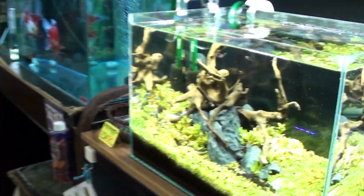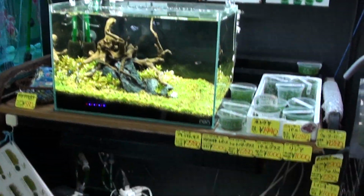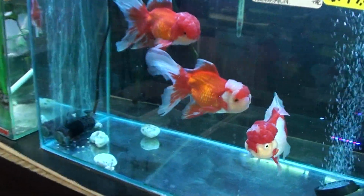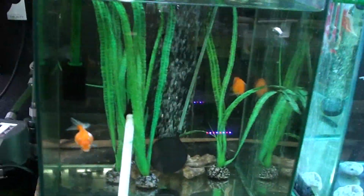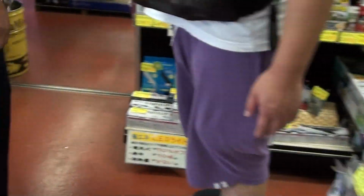Alright guys, there's actually another area on this side, so let's get right to that part. Nice planted tank right there, nice setup. Plants for sale. Got a bunch of nice looking goldfish. Oh, goldfish. This side has all different types of products. Alright, products on this side. Let's try to look around here. Excuse me.